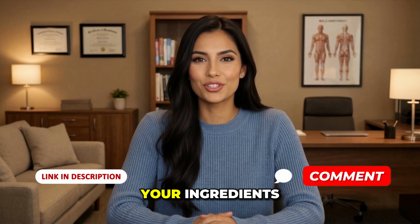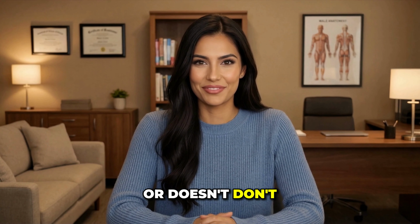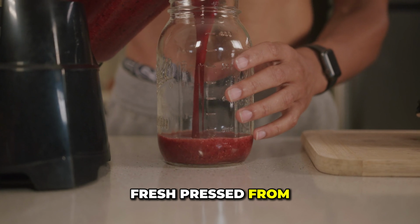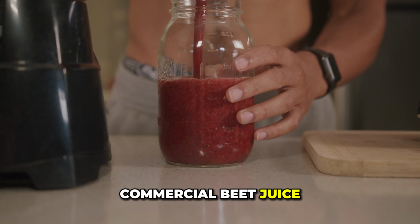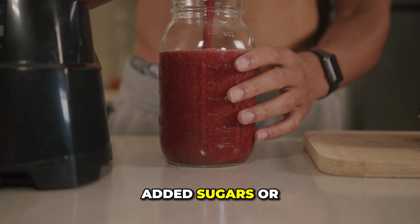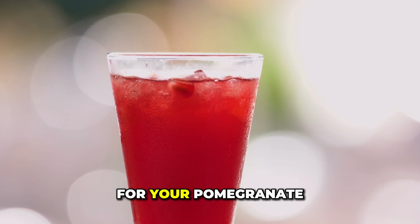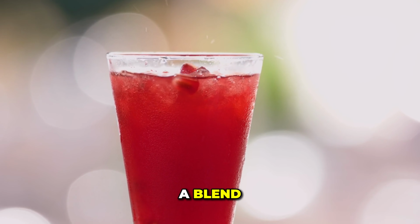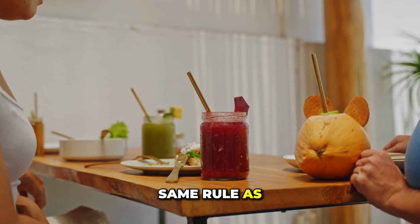The quality of your ingredients determines whether this protocol works or doesn't. Don't skip this part. For your beet juice, fresh pressed from whole organic beets is ideal. If you're using commercial beet juice, check for no added sugars or preservatives. 1 ingredient on the label only. For your pomegranate juice, 100% pure, not a blend. Dark red, not pale. Pale means diluted. Same rule as the beet juice.